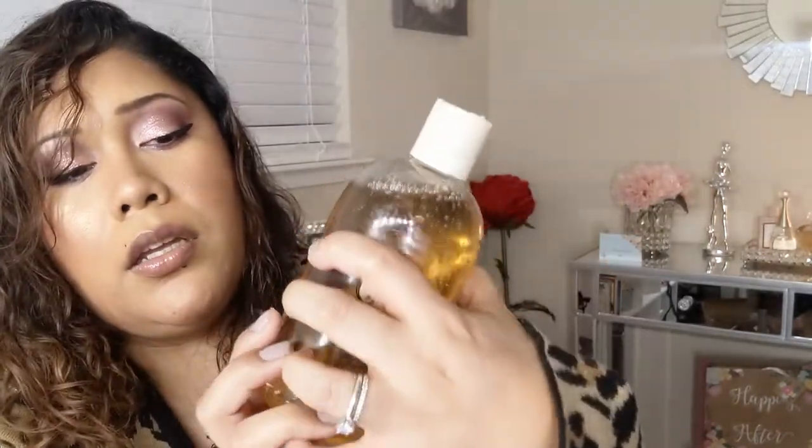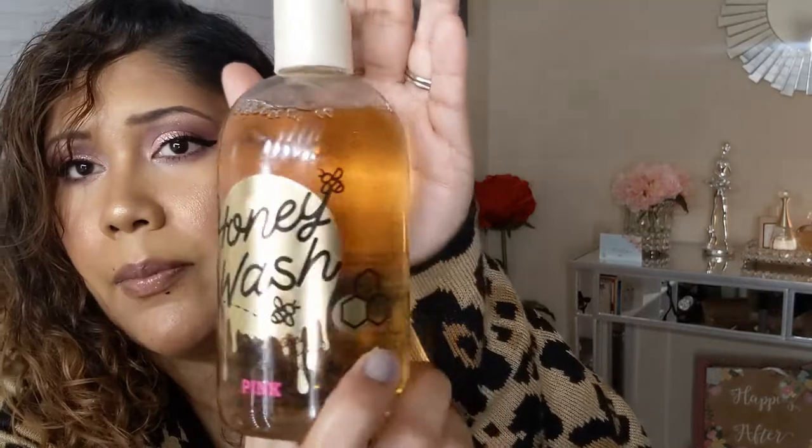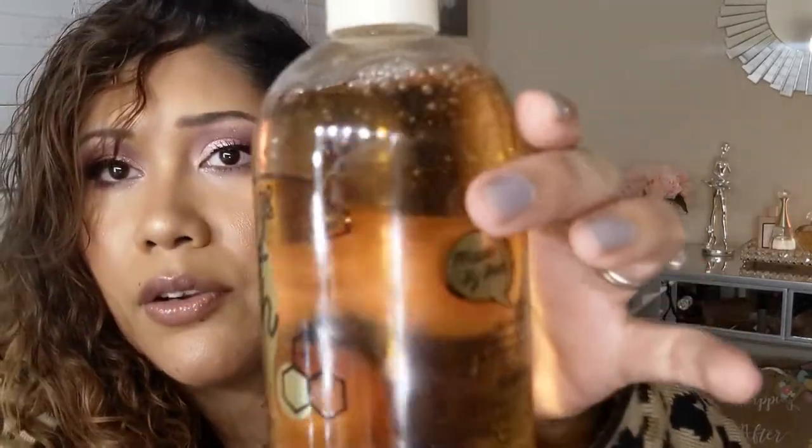It's a body wash, and the packaging, you guys. I love the packaging. I love honeys. My husband knows I have a thing for just buying jars of raw honey just because of the packaging. And I could eat raw honey by itself. I love honey. So this is amazing. This is gorgeous. It smells incredible. Looks incredible.